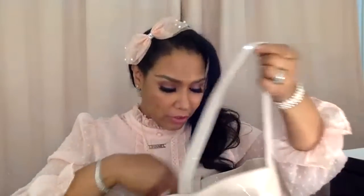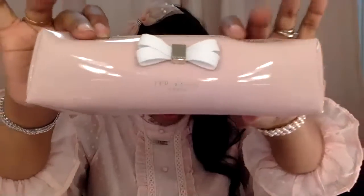Now that's huge, yes. No, I want one for my purse. So they have the little one for your purse too. And it fits a lot. So this one is cute in your purse.